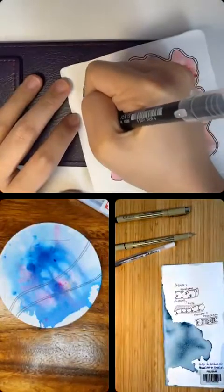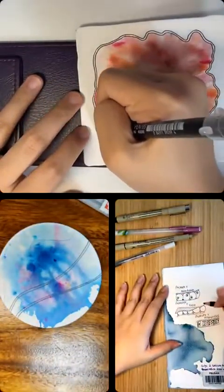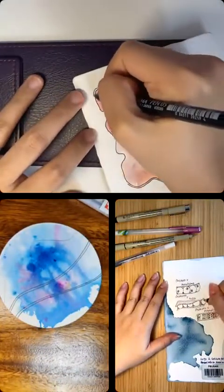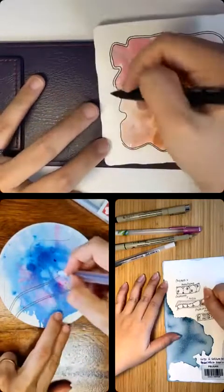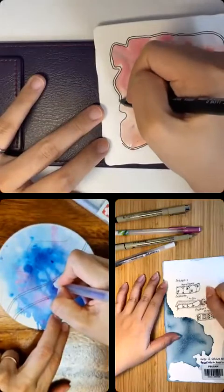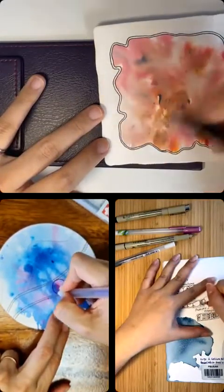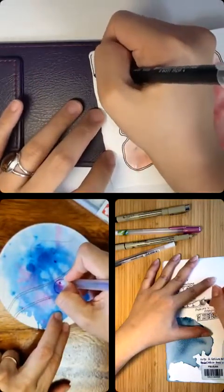And then with my pencil, where's my pencil? Okay, so I have a 14B here, but you can just grab anything that you have. And then you can shade this to look like a gemstone or a pearl, a black pearl.